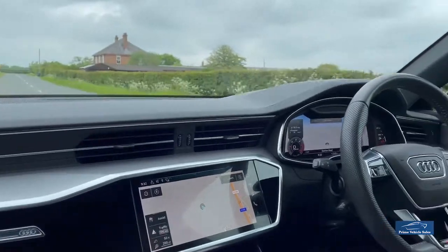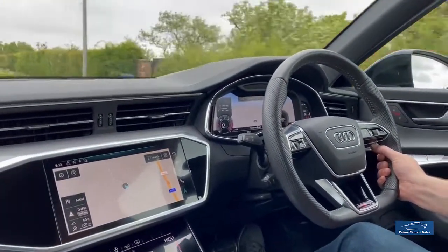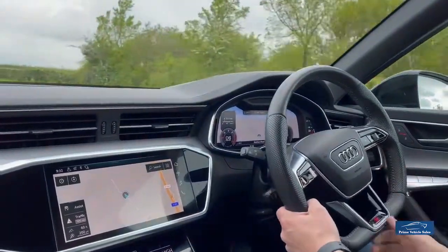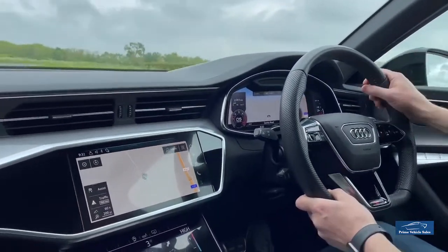It's in silver with the Black Edition pack and the lovely diamond cut alloy wheels, so it's a great looking car. It's the all new A6 as well. It's the 40 TDI, it's the 184 brake. Superb driving car, superb looking car.